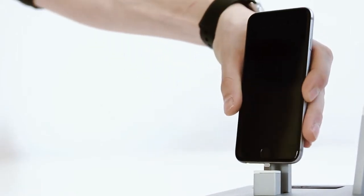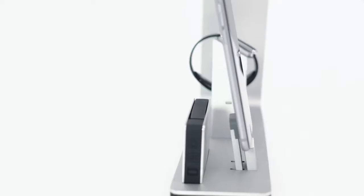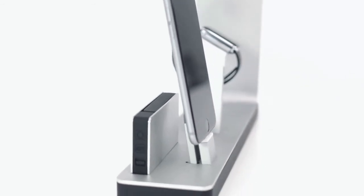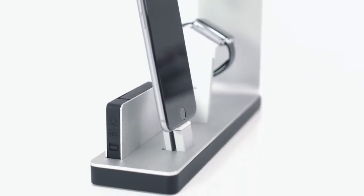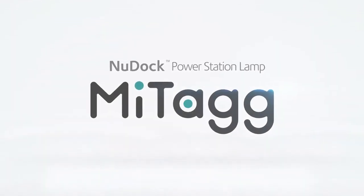A place to plug in should be more than just a cord. It should look right, beautifully designed, and it should offer powerful function in a slim profile. Introducing the NuDock Power Station Lamp from MyTag.